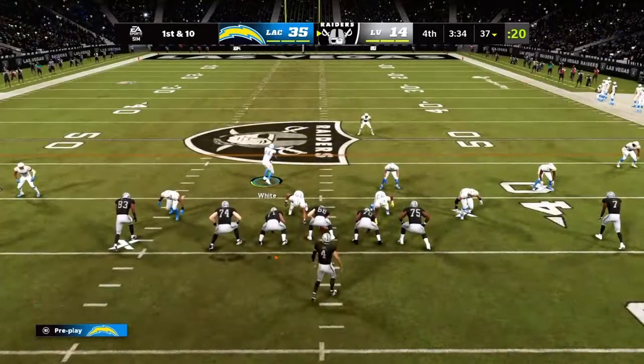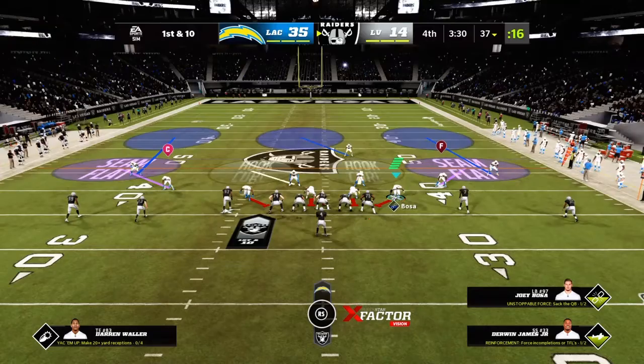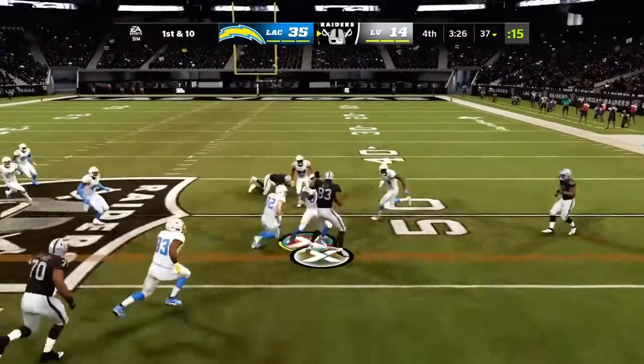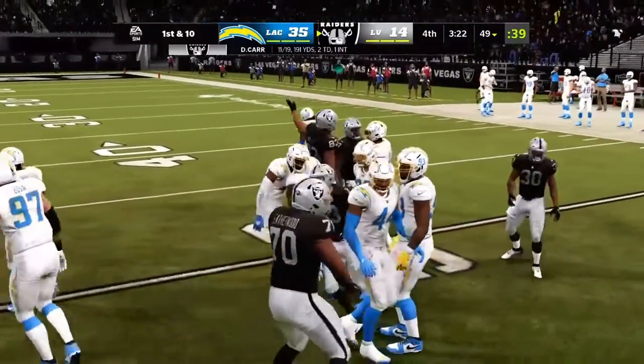So, signs of life in what's been a dormant offense in this second half. Here's 1st and 10. Here's Carr. He'll find his tight end. That's Waller, and they bring him to the ground just shy of midfield.